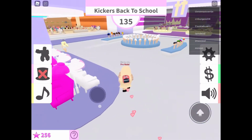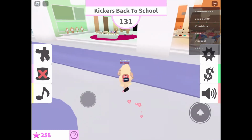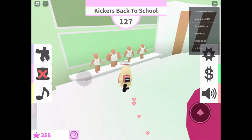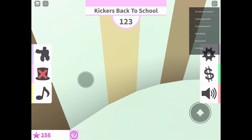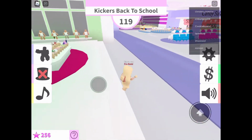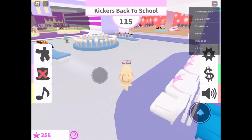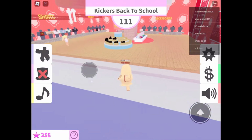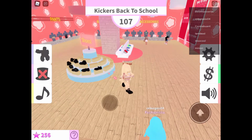Now, I'm ready, but let's go and check if I can find some accessories or not. Ooh, let's go and check the body. I want this body, but my shoes are removed, so I better go and get some more shoes. But first, I need to get my skin color. And now I'm going to go and get some more shoes from the Kickers Back to School. So yeah, the same ones, of course. I'm gonna get the same ones.